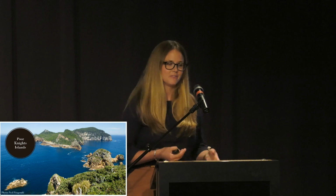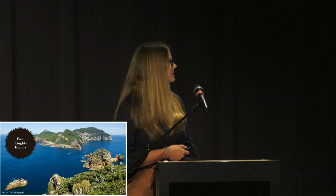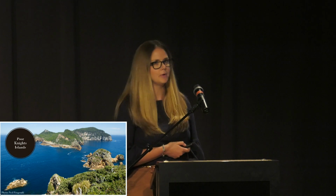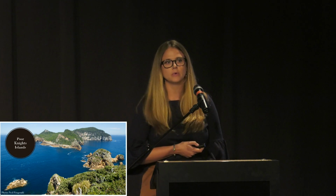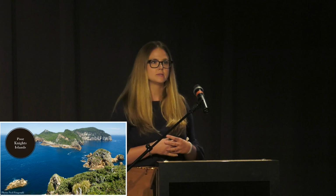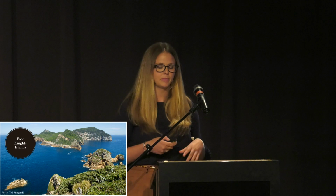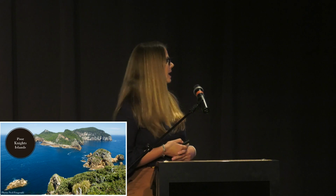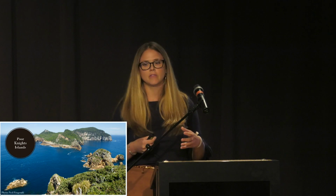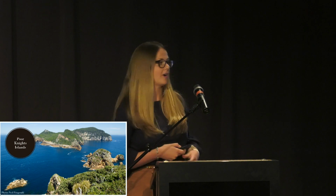The Poor Knights, which many of you might have had the chance to visit if you're lucky enough, is made up of two large islands that you can see here. They're an extremely unique ecosystem, not only in the marine ecosystem, which is now protected and a very popular marine reserve, but on land as well. There's a high amount of endemism with plants and animals. But shaping a lot of that on land particularly is the presence of Buller's shearwaters and the footprint that they're having on those islands.